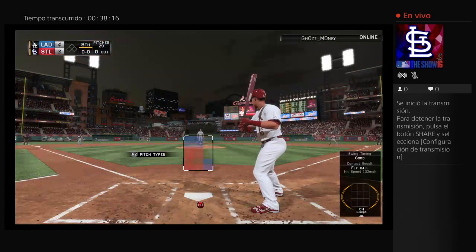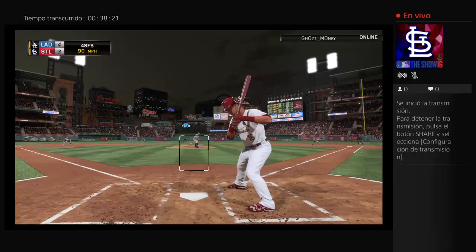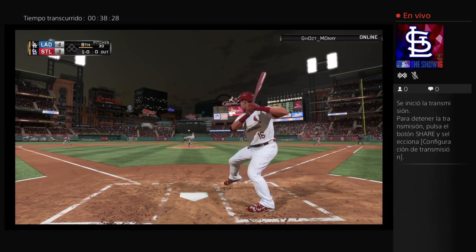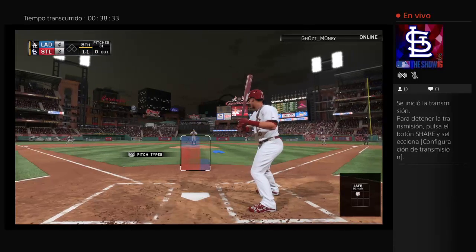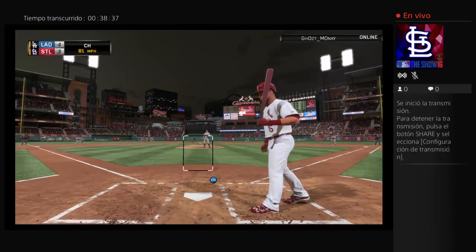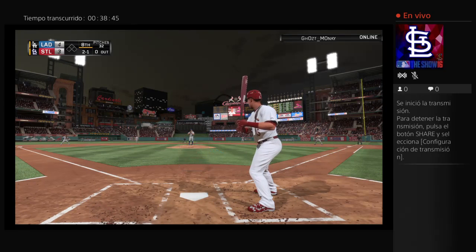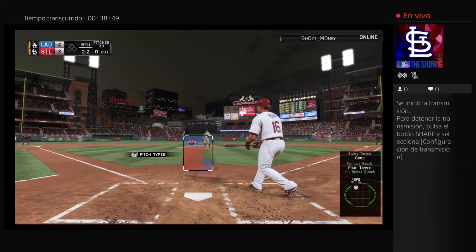Some action in the Dodger bullpen now, as it appears they have both a lefty and a right-hander up and throwing. And a fastball to start things out here. Not close. It's a ball and no strikes. And here's a fastball in for strike 1. 91 miles an hour that time. Off-speed pitch in the dirt as he takes it for a ball. That's going to even up the count at 2-2.